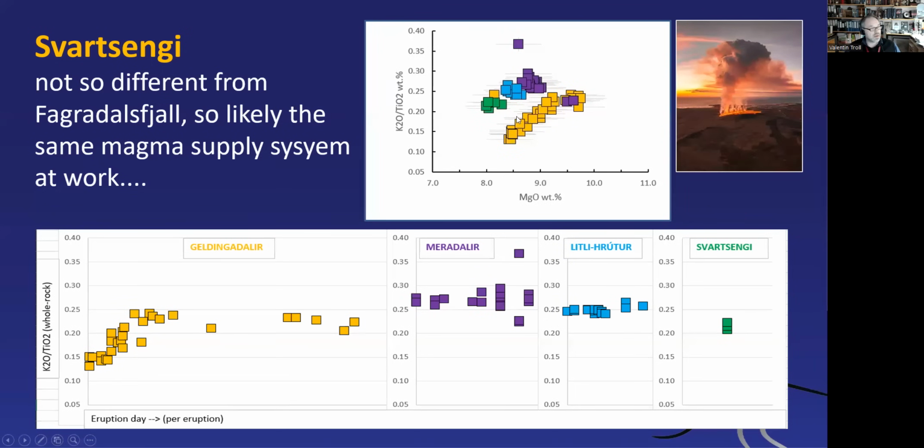There's one Geldingadalir sample plotting up here, and there's one Meradalir sample plotting out of context. Well, this is normal in a way. We always have an outlier, one or two. This is not uncommon. In fact, if there is no outlier, I get a bit skeptical. But statistically, most of the data fall into these trends. And here, these Svartsengi Sundhnúkar data seem to confirm this.